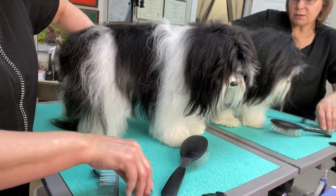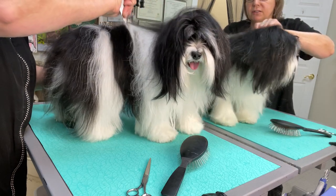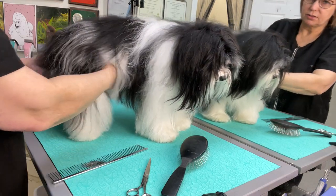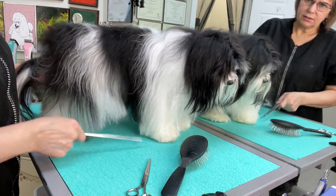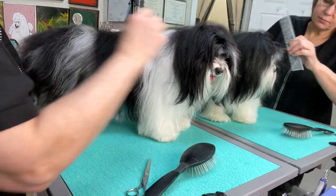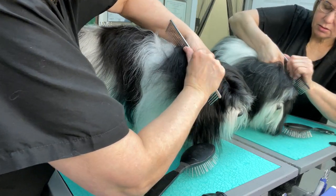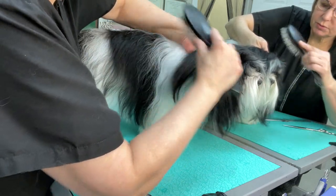So some people think keeping long hair on a dog is cruel. And I can assure you it's not, as long as the pet parent is completely dedicated to the dog's coat. Using the right tools, like a gentle pin brush and a wide tooth comb, to make sure there's no unnecessary tugging on the dog's hair. Using super high quality conditioners and shampoos.